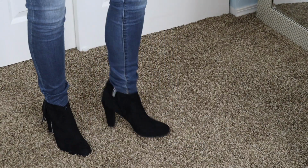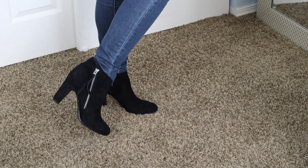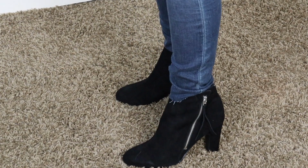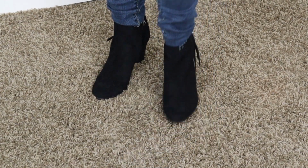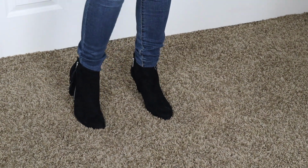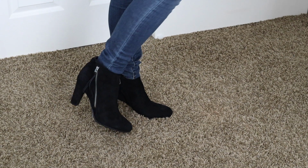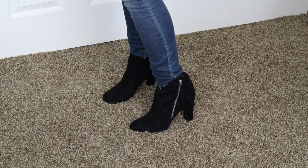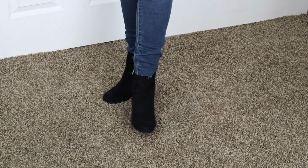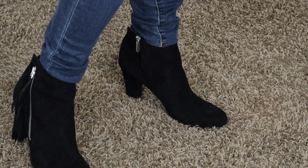Okay, so next we have to talk about these shoes. Oh my gosh, ladies, these boots are slaying. I love them. They are just, oh, they are so perfect. These are the Sadie Angle Zip Bootie from Adelman. They are pretty comfortable to walk in. They're pretty high, so it keeps your ankle really secure. I love these boots. They're so comfortable. They are a little pricier.